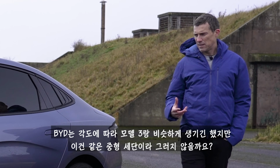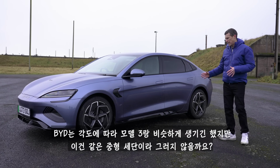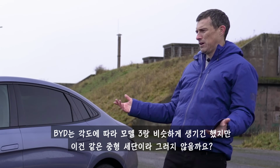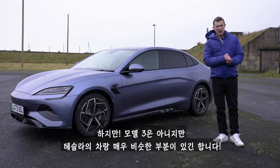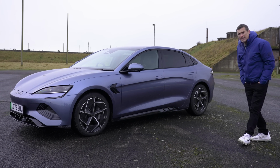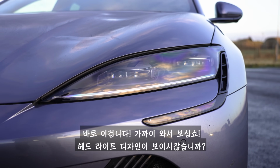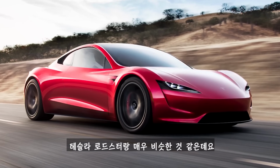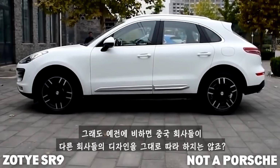The BYD is giving off mild Tesla Model 3 vibes from certain angles, but I guess that's just because it's a medium-sized saloon car. However, there is one thing that is rather Tesla-y. Can you guess what it is? Have you spotted it? It's these. Look. These headlights with this bit underneath here really remind me of the Tesla Roadster. The Chinese aren't back to their old tricks of copying other cars, are they?